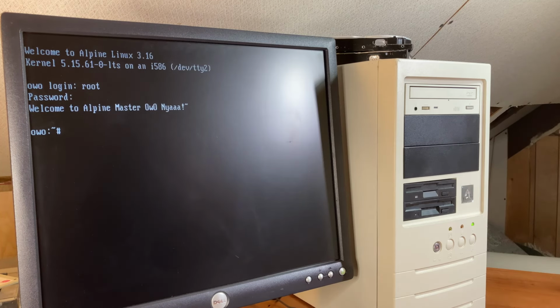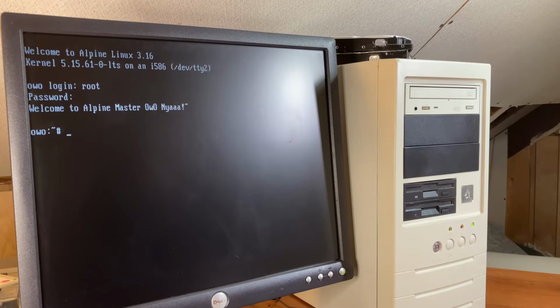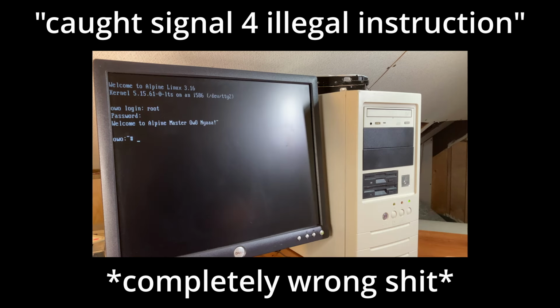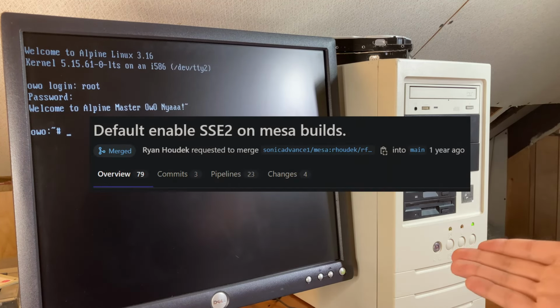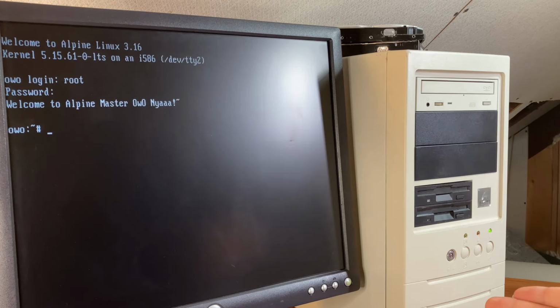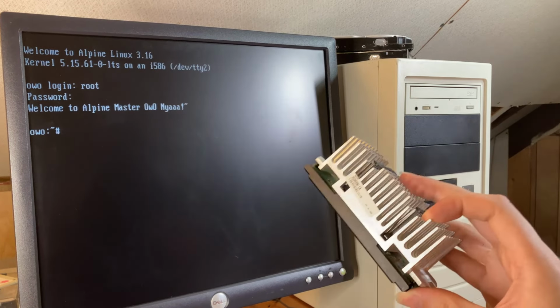And it's super interesting why, because it was our very first binary incompatibility. The reason it wouldn't work is because the drivers for the 3DFX card always tried to load a module called GLX. I could only guess what it would do. It's like OpenGL something. It would always crash the X server initialization with an error. And after doing some Googling, it turns out that at some point, the Mesa driver developers decided it would be cool to make all of their drivers require SSE2. We don't even have SSE1, which, because the TDFX drivers require SSE2, means I could have done this on my slot 1 Pentium 3 and it still wouldn't have worked.